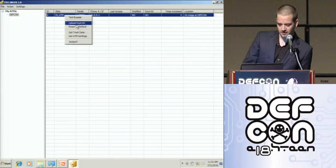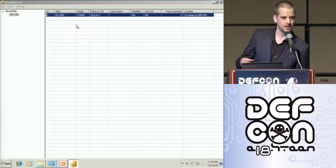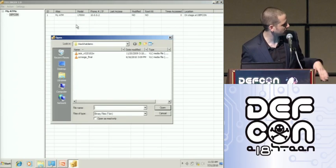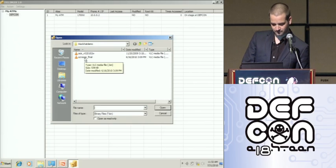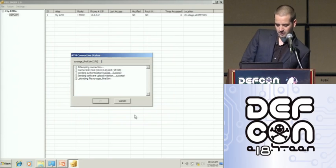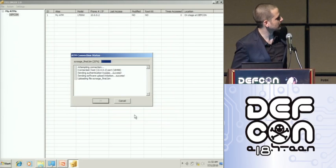Now, of course, the best is to be able to upload the rootkit, which will leverage that same authentication bypass to get there. And I'm just going to reiterate that this is default on every single one of these ATMs. So I'll upload the final version of Scrooge. Connects, sends the authentication bypass, success, initializes the software upload, and now Scrooge is actually uploading to the ATM.